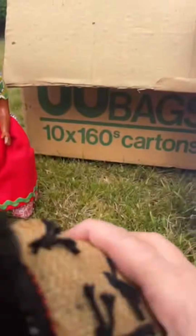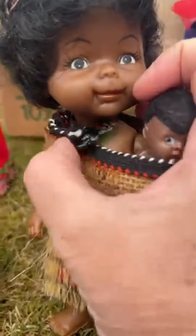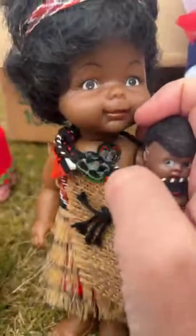Whoops, hold on one second. They'll all be falling over in a minute. Hold on. She is wearing a little green tiki for good luck.